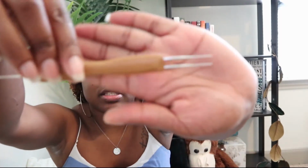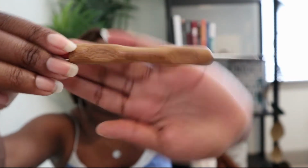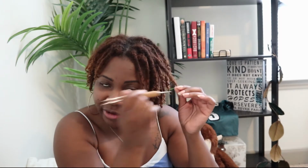So I did some research. I looked at the videos. I got this handy dandy tool here. This is the little locking tool. This one is a 75mm tool. So it has the double end, and then the single end is like a little crochet needle that you basically put into your hair, and then you pretty much go back and forth, and it locks your hair.